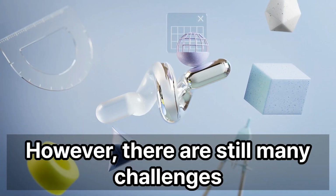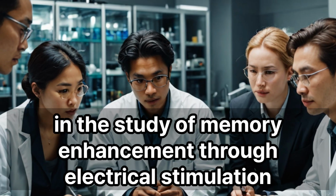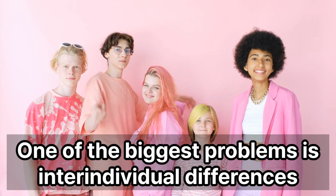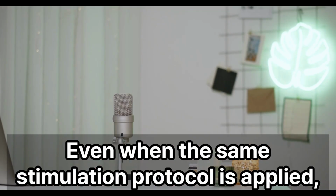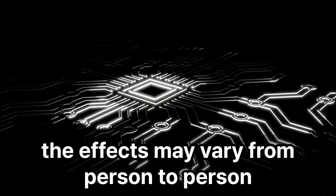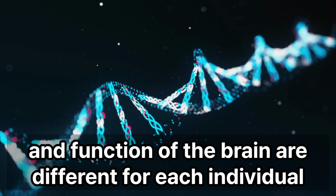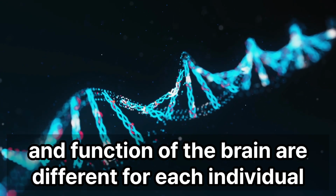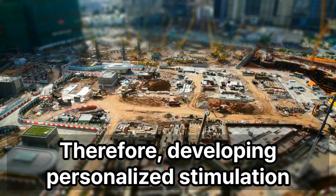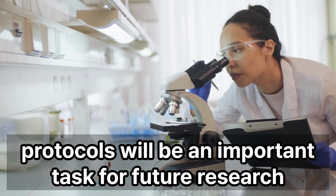However, there are still many challenges in the study of memory enhancement through electrical stimulation. One of the biggest problems is inter-individual differences. Even when the same stimulation protocol is applied, the effects may vary from person to person. This is because the structure and function of the brain are different for each individual. Therefore, developing personalized stimulation protocols will be an important task for future research.